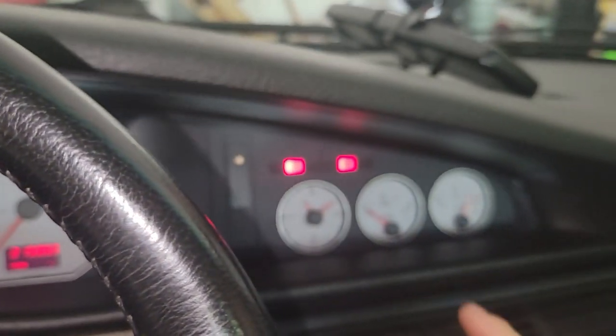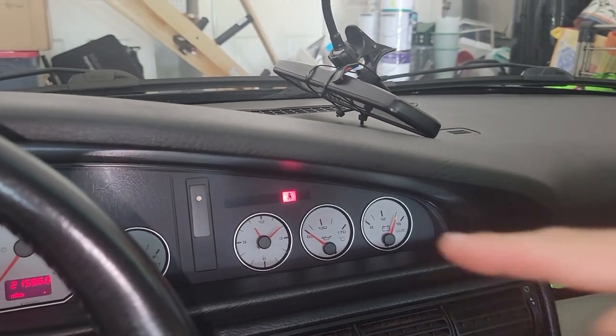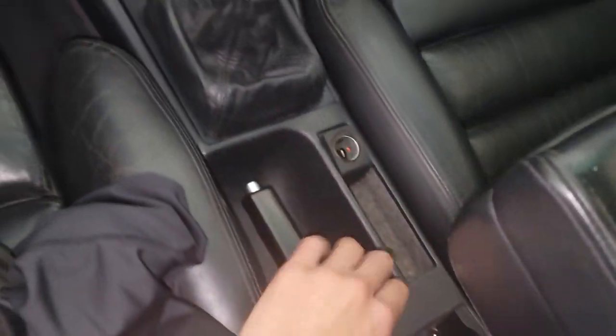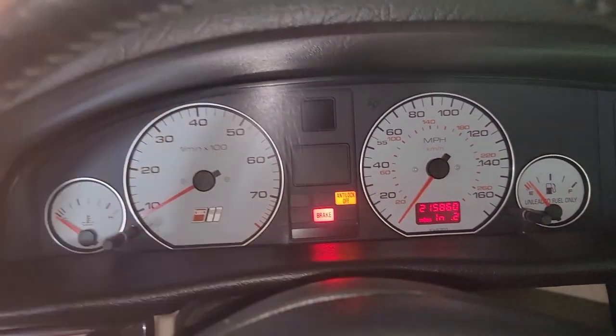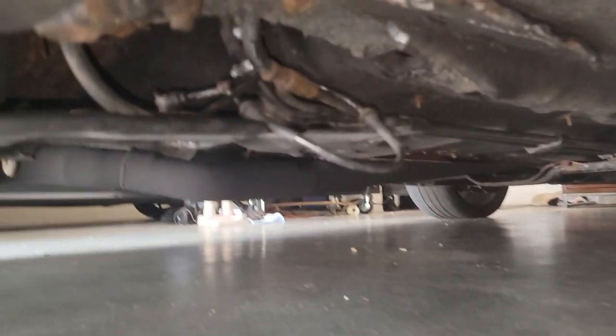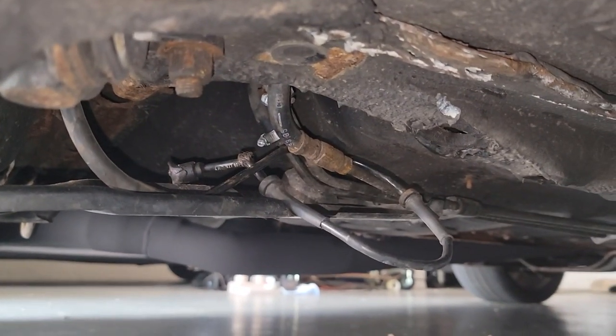Check engine light went away because I got it fixed. Seatbelt, I got to put on my seatbelt and we're good to go. That brake light is because this doesn't work at all. I got to get that fixed. And the anti-lock light is because my wheel speed sensor is broken in the back. And I got to get a brand new wheel speed sensor. Right there. It's just hanging right there.